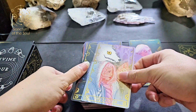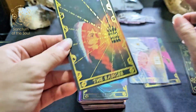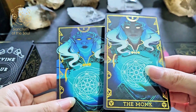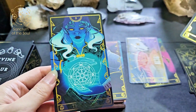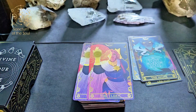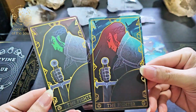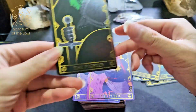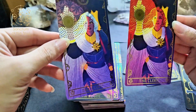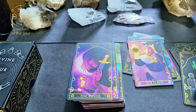So we have the Ranger this time, and I am a fan of this card, so that's going into my deck. And the Monk, I think I like the contrast on this one a little better, so I'll take that card. I feel like I'm just going to rebuild the deck and it's just going to be the exact same deck. The Fighter, I think I like this one. We have the Cleric. Ooh, that's difficult to pick. I think generally I prefer the cards to have a little bit more contrast, so that's going into my deck.